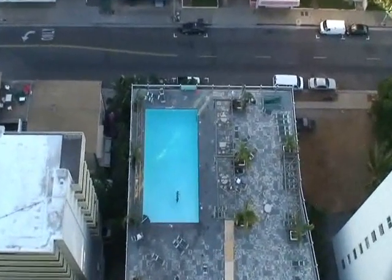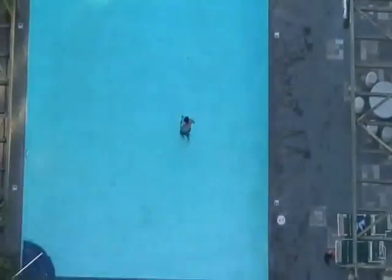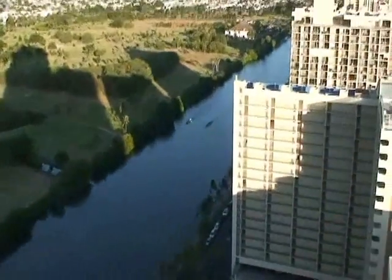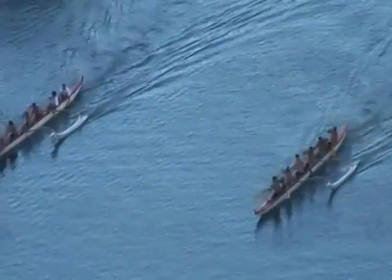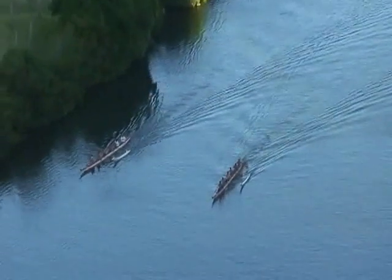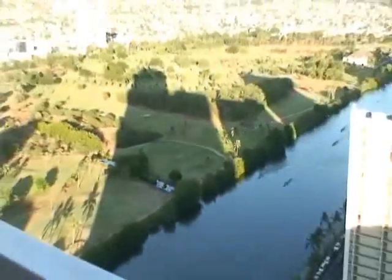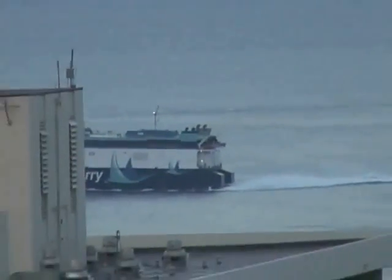Here's the pool. Ooh, I don't want to lose my hat. I nearly lost my hat. A little breezy. Here's some racers. Six people per boat, looks like. A lot of people on the golf course still, too. There goes the Superferry for its morning run to Maui.